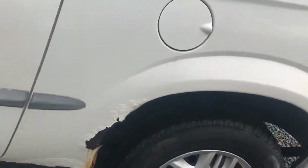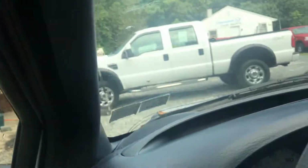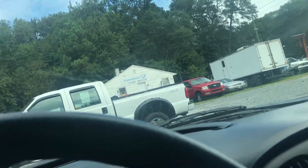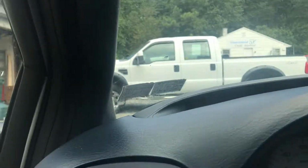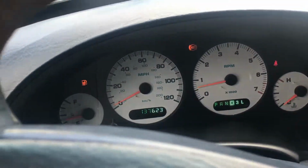A lot of times in areas where there's snow, some of the chemicals that they use on the snow will start to rust the bottom of the van. It does only have 137,000 miles, which is one of the coolest parts about this van. So if you fixed a lot of the other smaller issues, you would have a fairly low mileage van to drive.